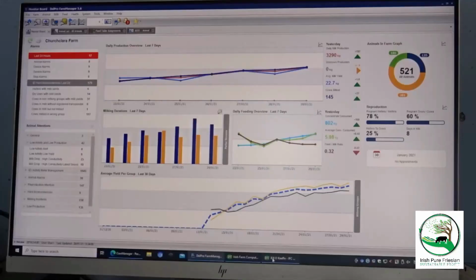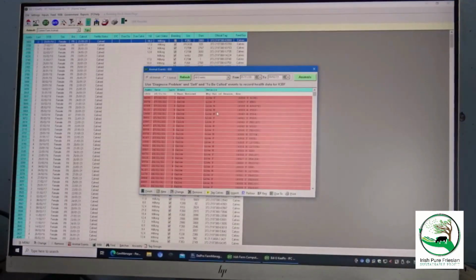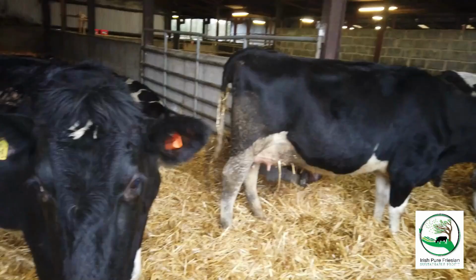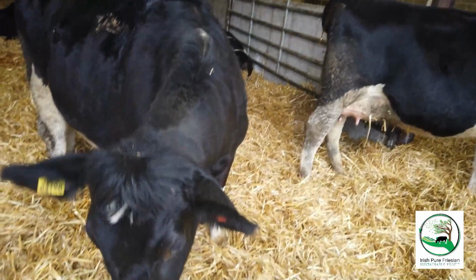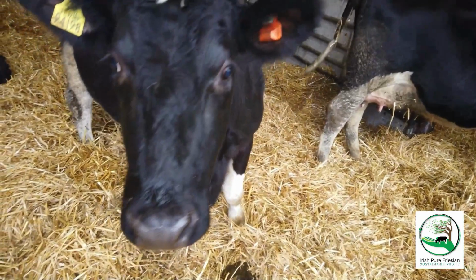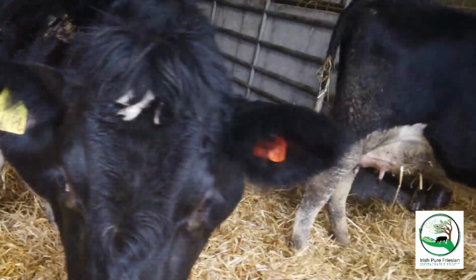The other program we use a lot is the Irish farm computer system, and the recent events for putting in calvings, and that uploads everything to ICBF as well. And we've also installed the Cow Manager tags in the cows this winter. So for example, that's telling us which cows are ruminating, how much they're eating, are they lying down. It's the full fertility, health and nutrition package.